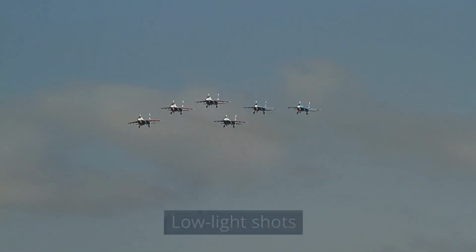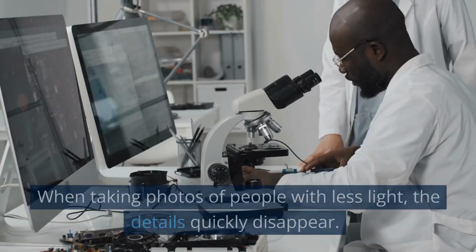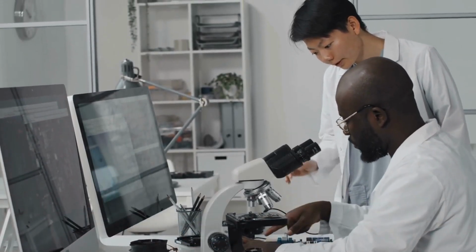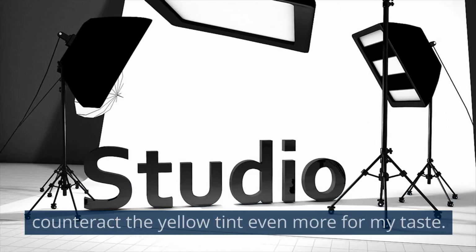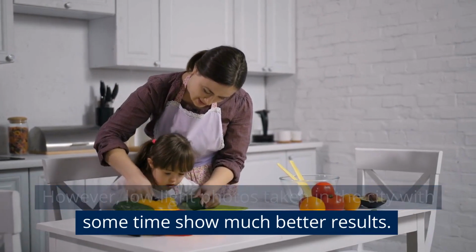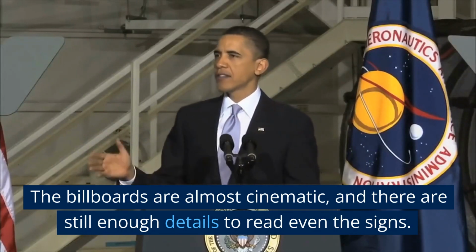Low light shots. Speaking of noise, it's undeniable even in our office. When taking photos of people with less light, the details quickly disappear. With artificial light, the white balance could counteract the yellow tint even more for my taste. However, low light photos taken in the city with some time show much better results. The billboards are almost cinematic, and there are still enough details to read even the signs.